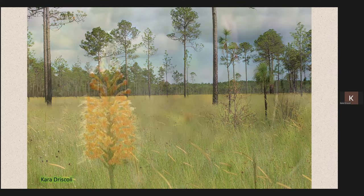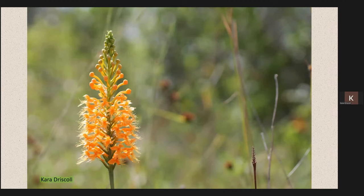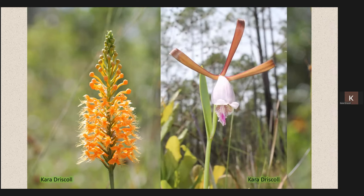Anyway, some examples of endemics here. This is, I think, Platanthera. Oh goodness, I want to say this is cristata. I don't know, there are three of these orange fringed orchids. I know, Valerie, this is so bad. I remember taking this picture, I just don't remember the species, but I know there are at least three of them, and I think they're all pretty much either near endemics or endemics to this region. This is another ground orchid that's pretty much endemic to the Southeast.